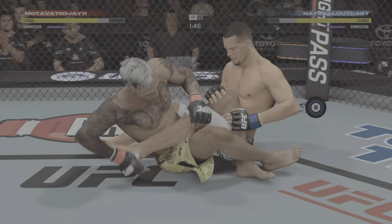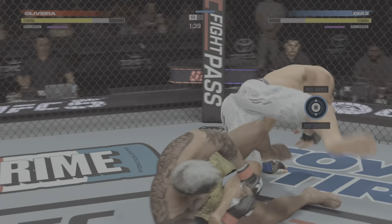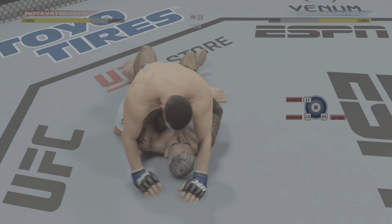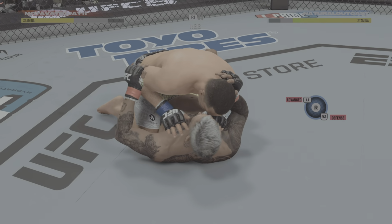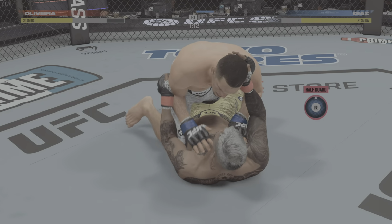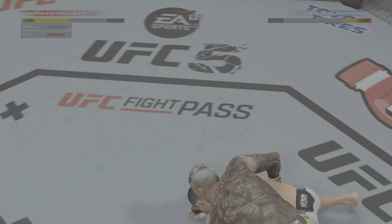Oh, might be able to get his leg here, and he does. Oh, I don't know, that heel hook looks tight. Oh, he got out, how good is that? This guy is so aware, he never leaves anything long to allow for himself to get subbed. Diaz's pass attempt denied. Great submission defense. Nice movement to avoid some of those strikes from the top.